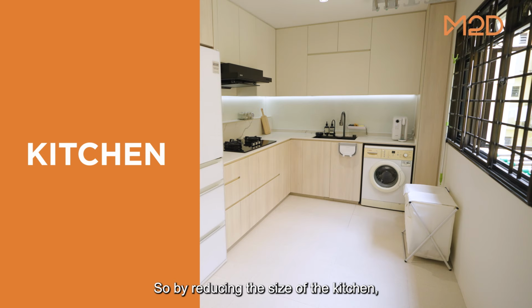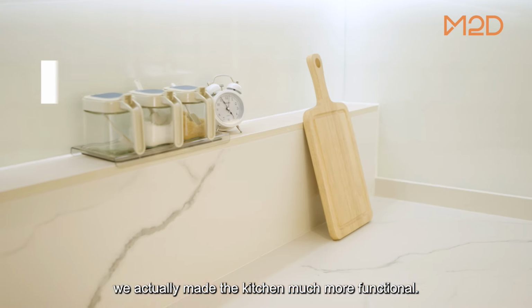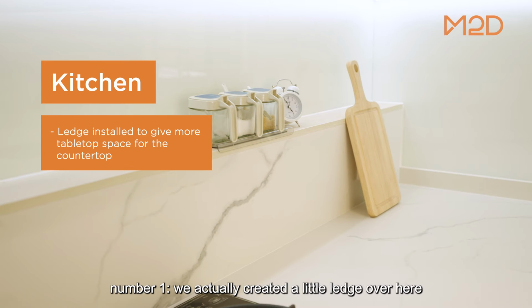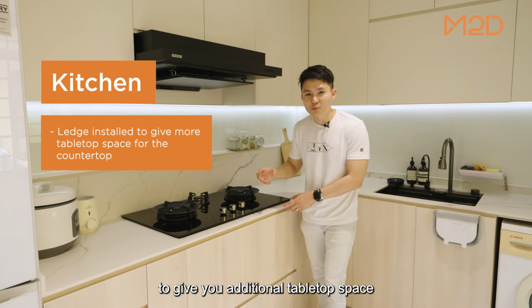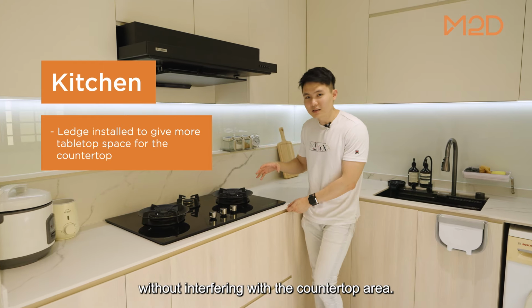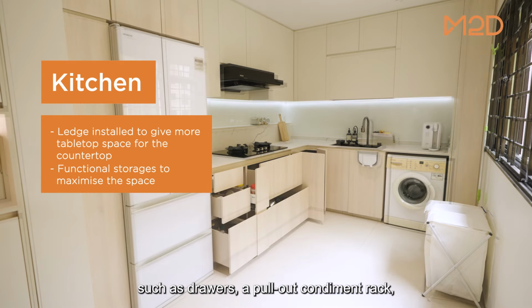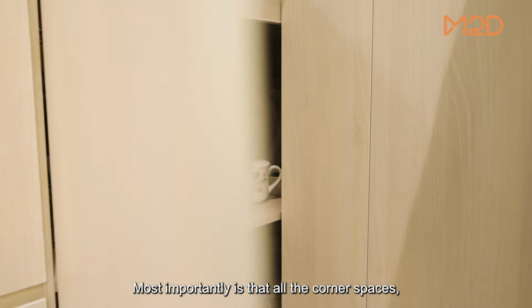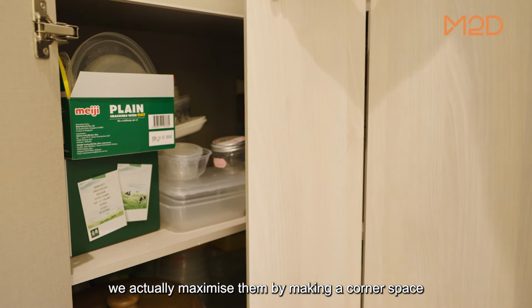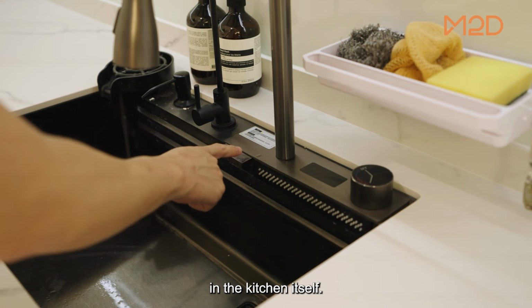So by reducing the size of the kitchen, what we did here is we actually make the kitchen much more functional. Two key features in this kitchen is, number one, we actually created a little ledge over here to give you additional tabletop space without interfering the countertop area. And number two, we actually use more functional storages such as drawers, pull-out condiment rack, and as well as more drawers. Most importantly is all the corner spaces, we actually maximize them by creating a corner space so that there will not be any dead space in the kitchen itself.